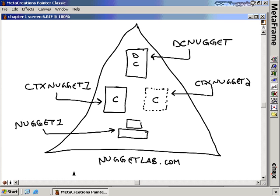The next thing we want to talk about is the actual lab configuration itself. You'll see that what we've got here is quite possibly the worst possible triangle ever drawn in the history of man. That being said, that triangle is here to identify the domain that we're using. Our domain is nuggetlab.com, and inside of this triangle are 3 servers. Actually 2. We're going to add the third one in a future nugget.